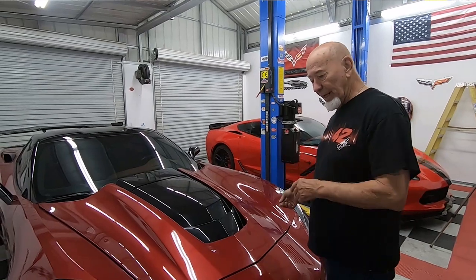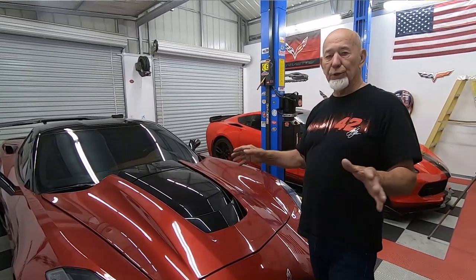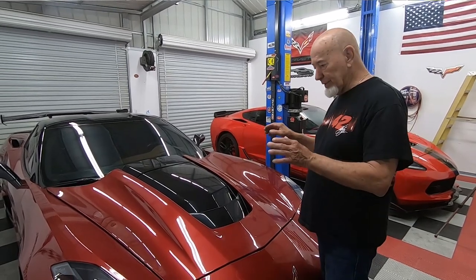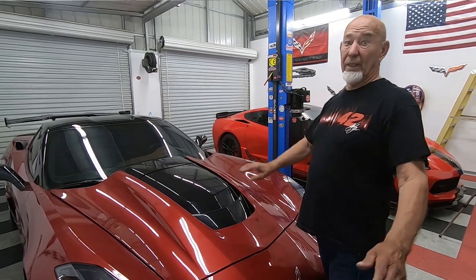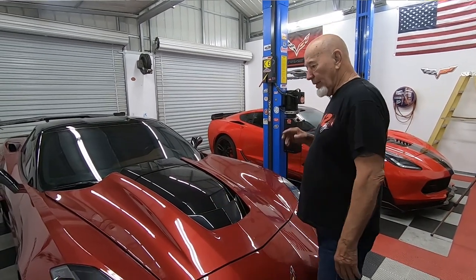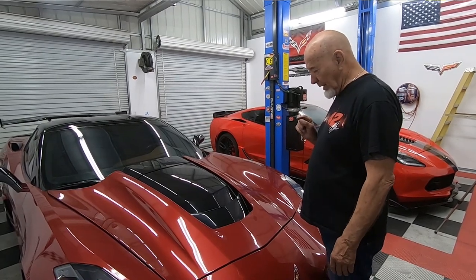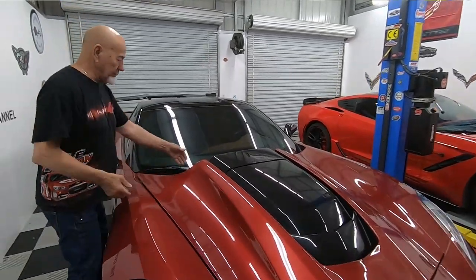But on the other hand, you can do this. It's not a big thing. It's just something you have to have patience and be very slow about. You're not going to just put the hood on, put the bolts in, and slam it. It ain't going to work like that. You're going to have to adjust things. One thing I might want to point out is when you close the hood, I'll close it again.